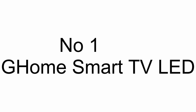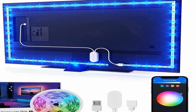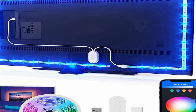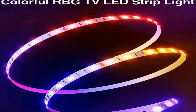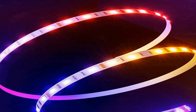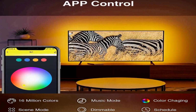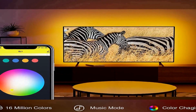The number one on the list is: this product comes with premium quality and affordable price. Smart app LED strips. Connect to 2.4 GHz Wi-Fi. Download the app. Easily control turn on, off. Explore a variety of options. Customization features in app. Note: only for Wi-Fi 2.4 GHz.